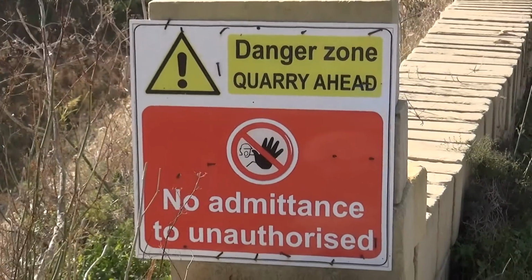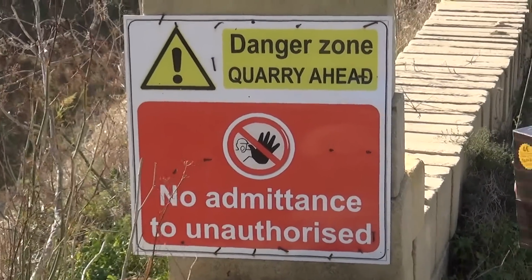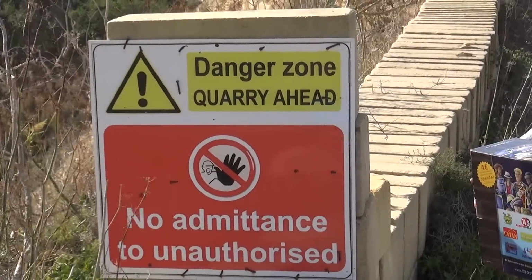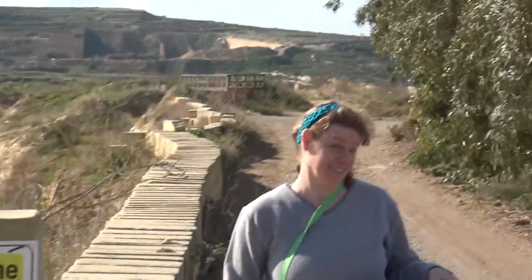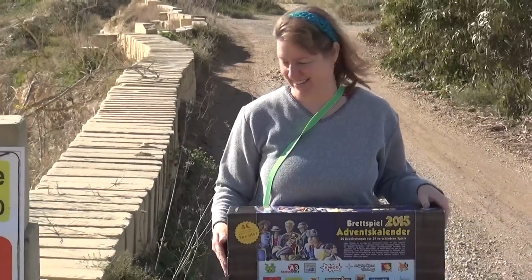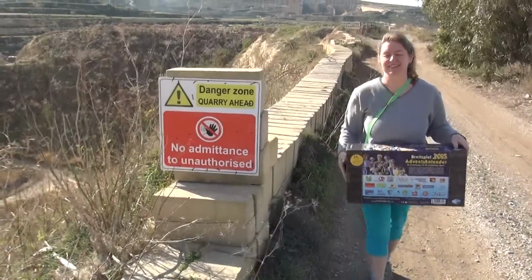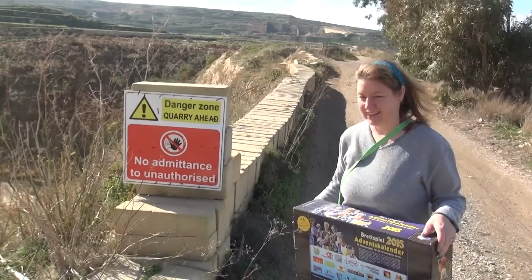We're in the danger zone, everybody. No admittance to the unauthorized. We are totally unauthorized, and yet we're here in the danger zone at the limestone quarry, which we just think is really, really cool. And this is not something you're going to see on any tour bus ride in Malta or anything like that.